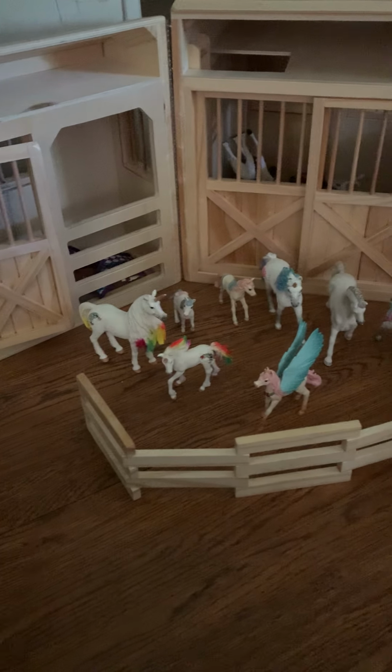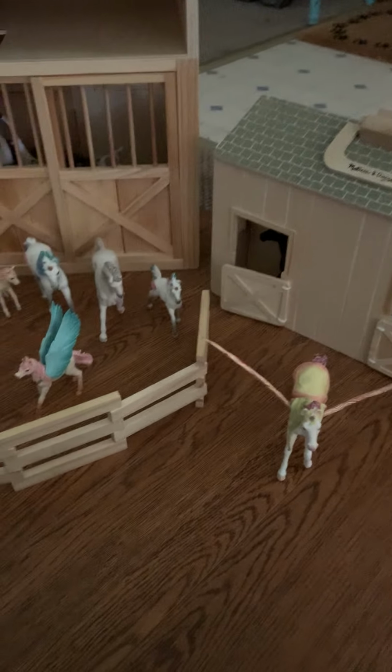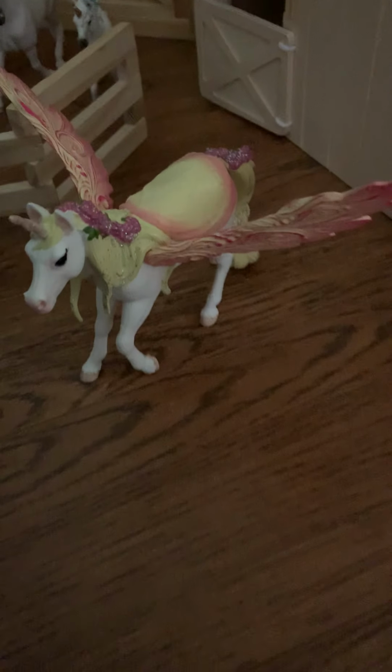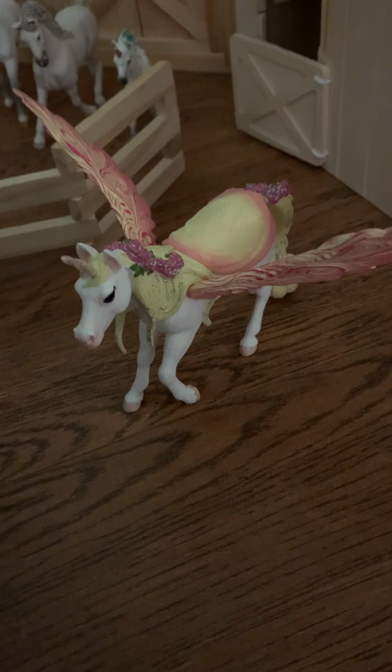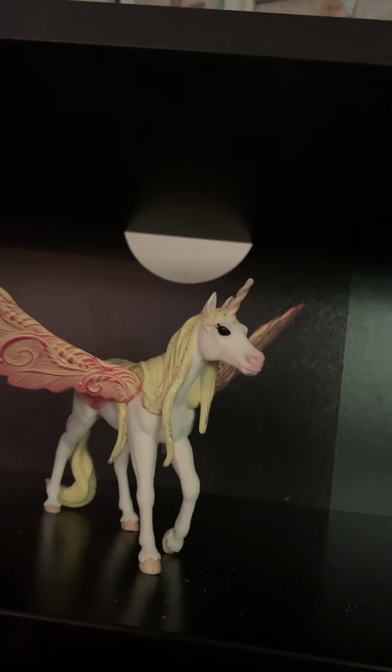So first out here, we're going to start with our fantasy horses. So I will go with the biggest one, which is this pretty girl. She is a Pegasus unicorn and she has little red flowers in her mane and her tail and lots of glitter, and she's blonde and she's so cute. I want to name her Dolly, after Dolly Parton, because I feel like if Dolly Parton was a horse, that's what she would look like.